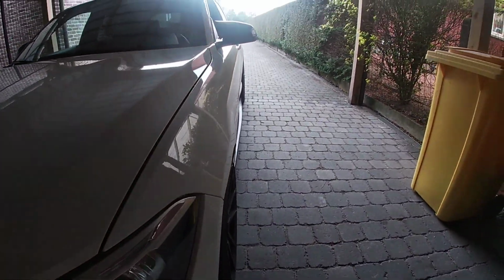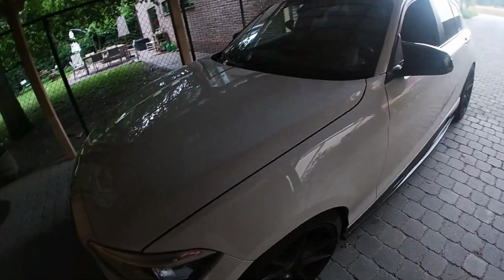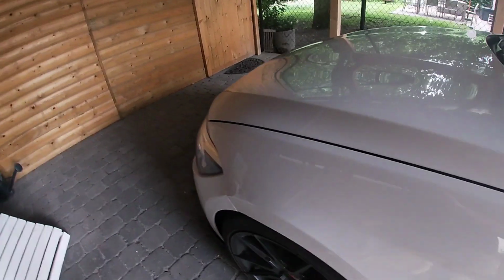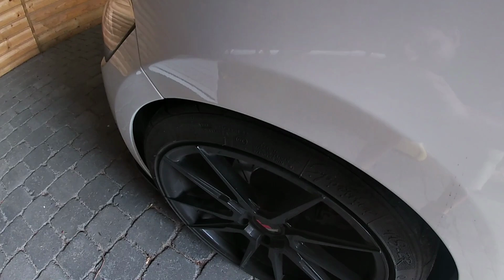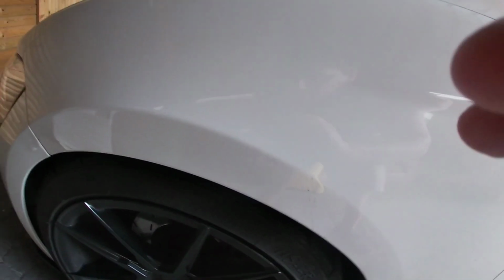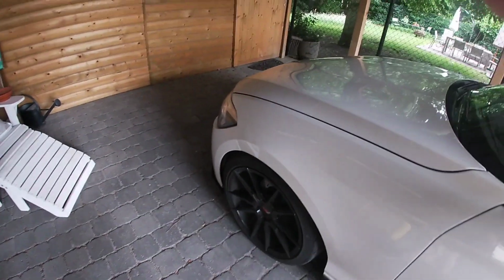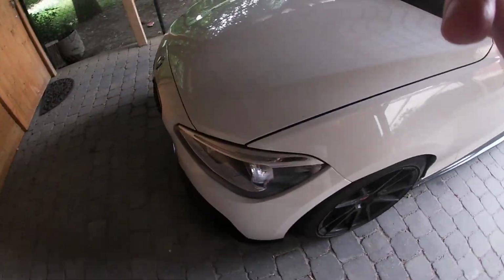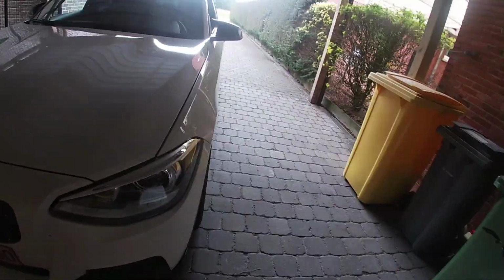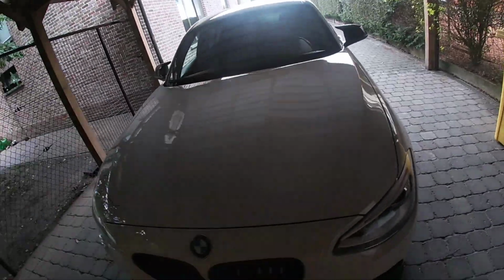So yeah, as you can see, my arches are now a little bit wider than they were, but it really doesn't catch the eye that much. But you can clearly see that now the wheel has more space in the wheel arch. Not that you can see it that well, but now we have more space, and it won't rub as fast or not even anymore. So that's way better. And it doesn't look too bad, to be honest. I mean, can you see it? Yeah, a little bit, but really nothing concerning.